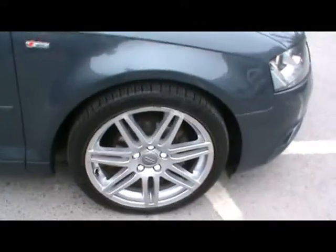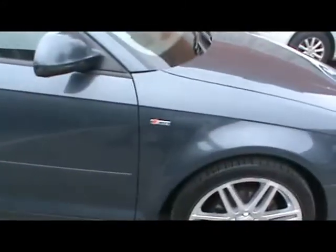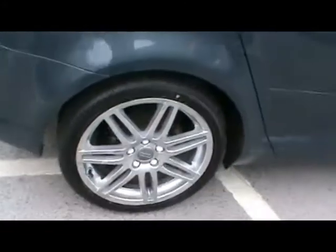Up front you have daytime running lights, 17 inch alloy wheels, really nice condition metallic grey bodywork. See the S-line badging as well. Come around the back, rear parking assist sensors, 2-litre TDI badging there as well.